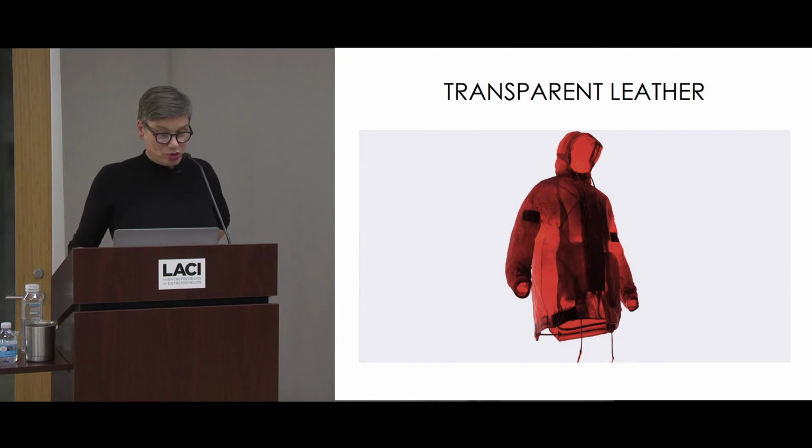Here, transparent leather. It's called Apparition, and it was developed by Dutch designer Srulie Recht for the company Echo, after a three-year period of studying ancient Egyptian and Greek tanning techniques.